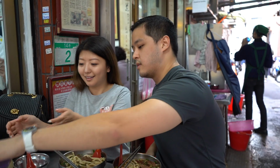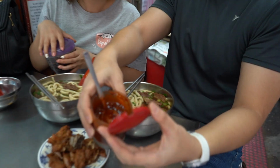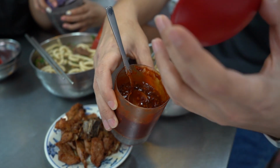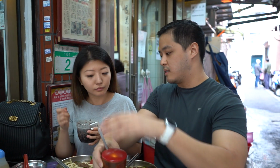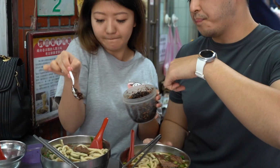And what you will usually see in Taiwan is this chili sauce right here. Now that's a more traditional Liu Shandong Beef, and that's what's called the spicy sauce. And they also have fermented beans in there, quite spicy. So this is a nice middle ground that I like to have. But you can try the beans on its own.